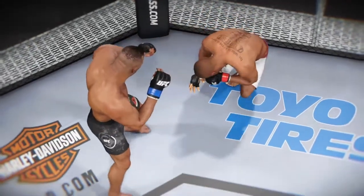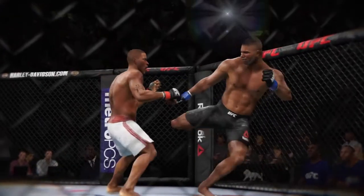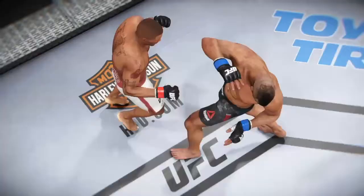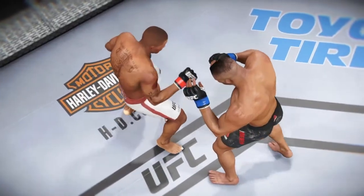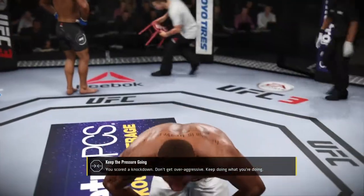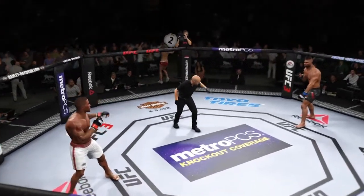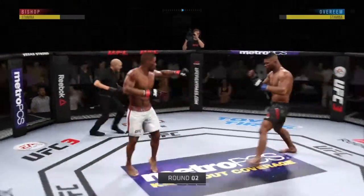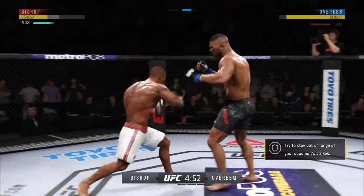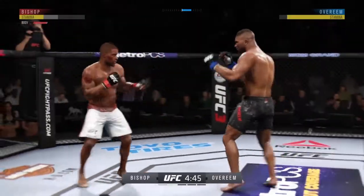We'll see who can make the adjustments here for this next round. Here's a powerful leg kick. And here's a devastating punch that results in a knockdown. You ready? Round two underway. At the end of that round, his opponent was clearly hurt. He's going to look to start this round off fast and try to pick up where he left off.